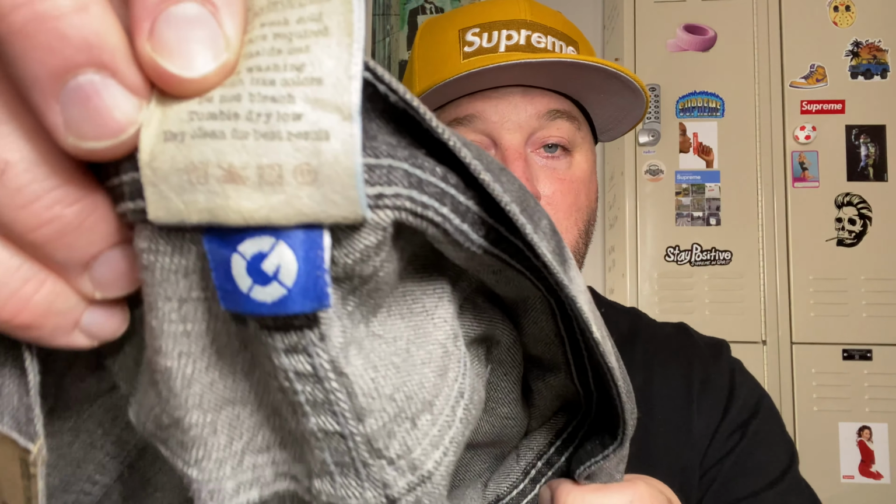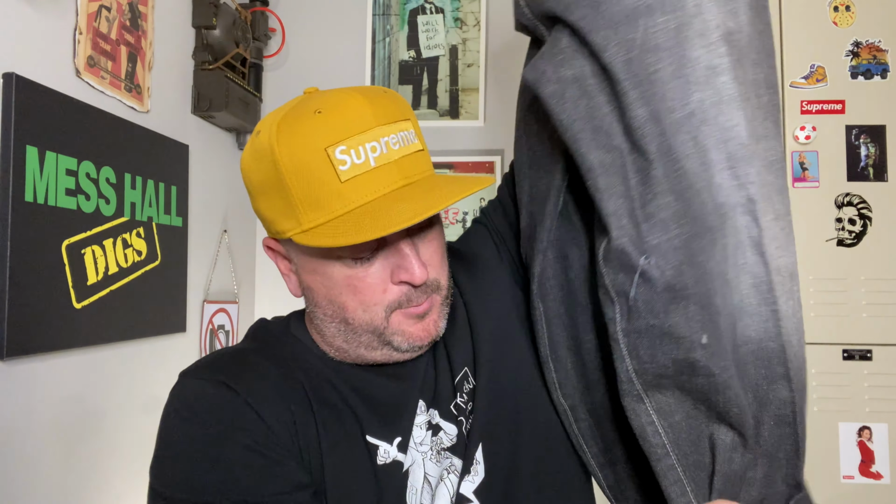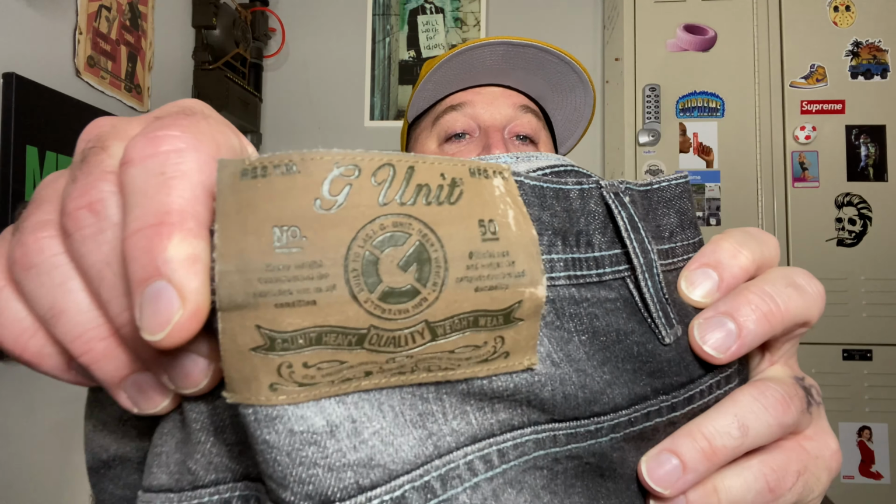Here's another one for you. Might be a little bit harder. That's the G-Unit logo. 50 Cent, man. 50 Cent had his own little clothing brand, the G-Unit stuff. These are G-Unit black denim pants. Probably $35, $40, hopefully, but hey, I'll take $25 for them. I only paid $6. Vintage denim stuff, man, back when 50 Cent was doing his thing in the club.